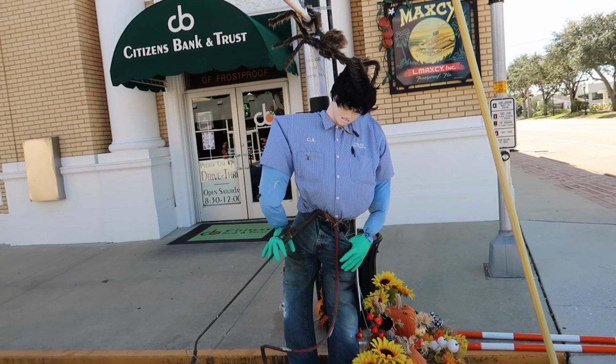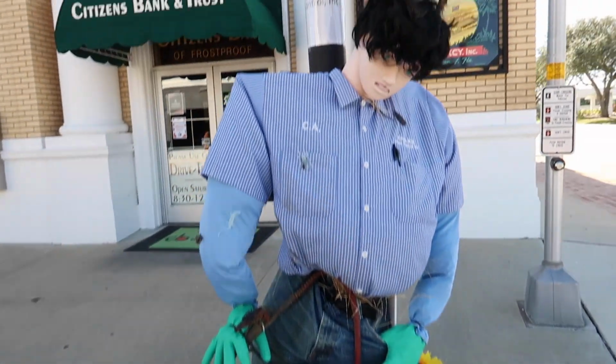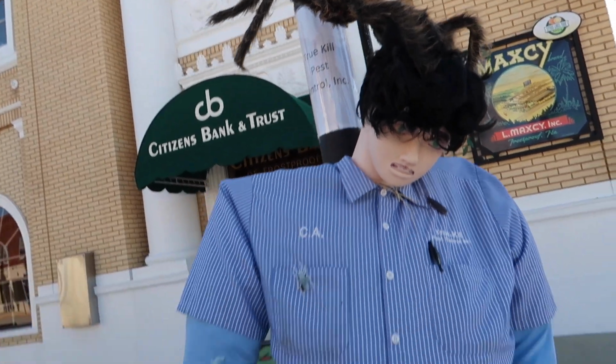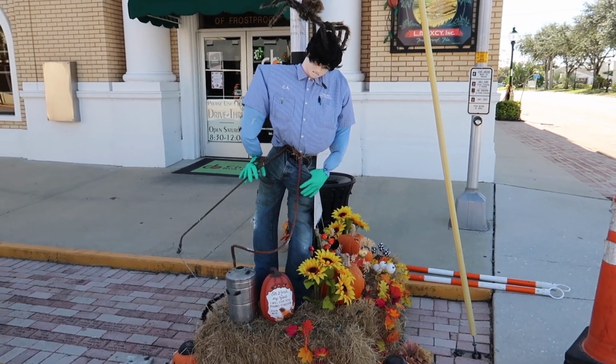Yeah, dude, you startled me when I saw you there on the corner. Halloween just five nights ago. It's still fall, and you've got a spider on top of your head, arachnophobia style. That's pretty awesome. Well, it looks like there's several scarecrows down Wall Street here. We're gonna check them out.